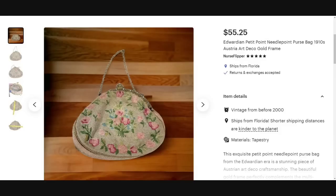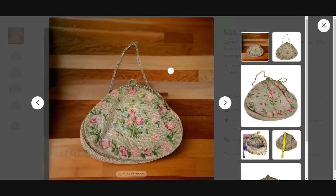Next is this beautiful, this is from the 1910s. I got a lot of Edwardian purses from an online lot. I paid about $10 for this, so it's about a $35 profit.